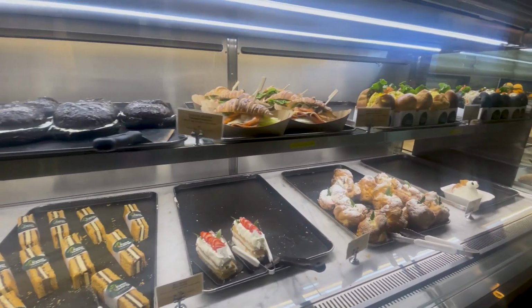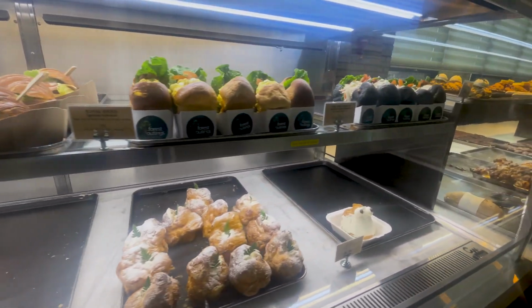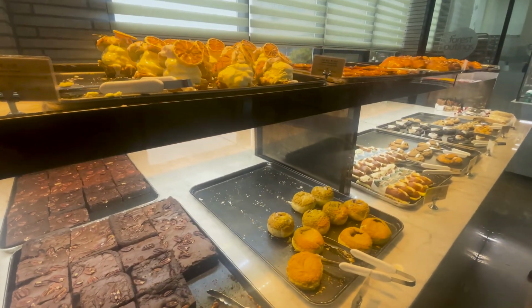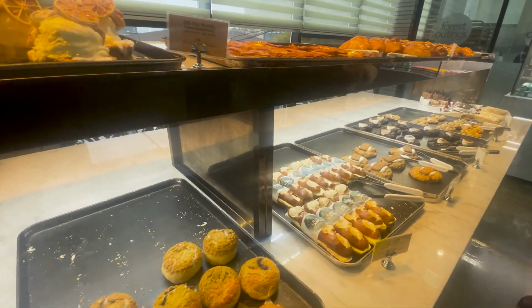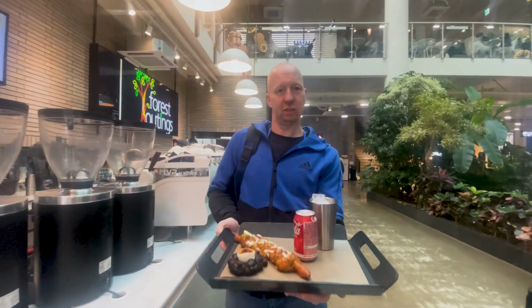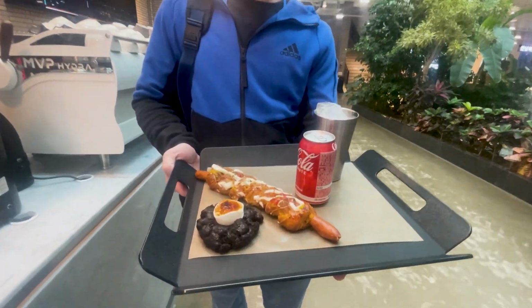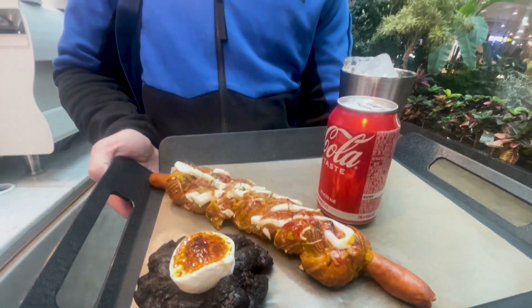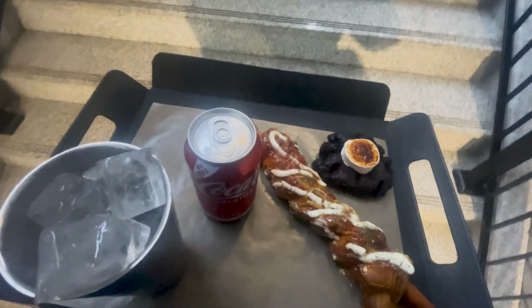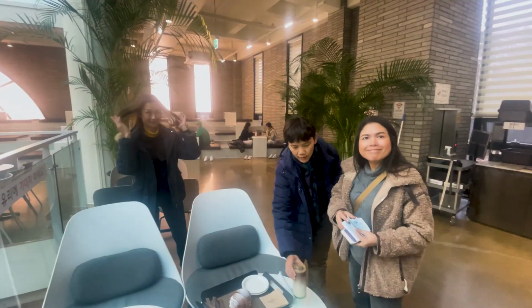We had to try some of these culinary delights, and that's exactly what we did. There was really so much to choose from that I went back and forth about 5 times and kept changing my mind on what to get, but I did eventually get to choose something. I chose the chocolate brownie, which had some kind of torched marshmallow on top, as well as some kind of hot dog sandwich. I'm guessing that was wrapped in, it was like phyllo pastry.